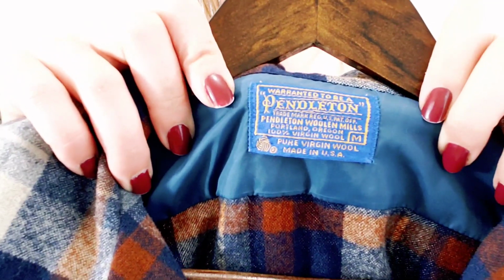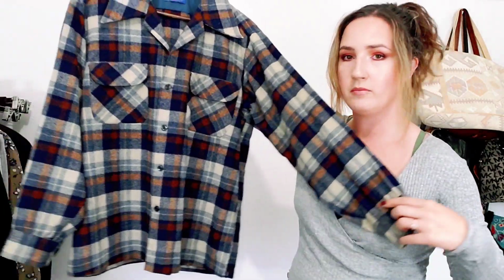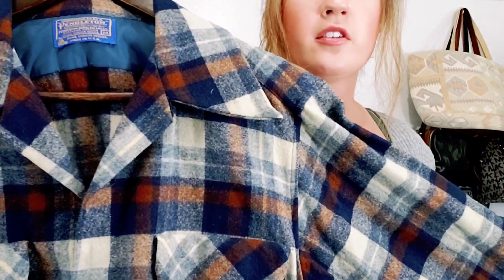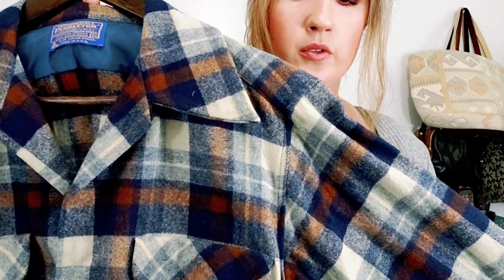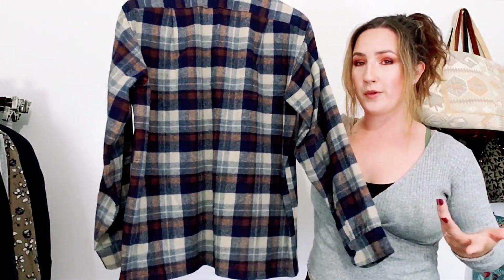So this is by Pendleton. Definitely a brand that I love finding and picking up. I am pretty selective. This is a men's wool flannel button-down shirt. Really excellent condition. Really nice colors too. It's that blue and brown color. I think they go really nicely together. Flat pockets in the front. This feels almost brand new.